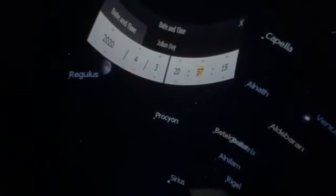Now, let's go ahead and showcase what should be visible tonight. So now that we can show our audience members some of the objects which are visible in the nighttime sky, we're just going to dial in today's date, and we're going to set it to 8:30 or so.